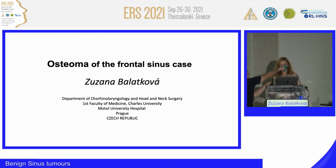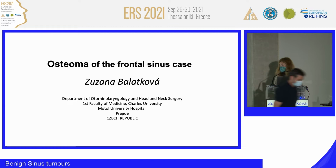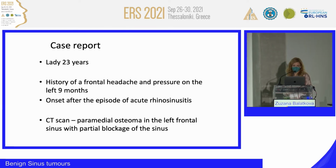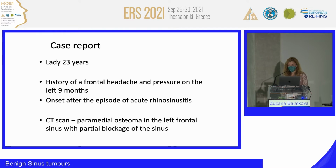Good afternoon, everybody. I would like to present to you a next case of a benign tumor of fibro-osseous tissue. It was a young lady, 23 years old. Her first symptom was acute rhinosinusitis with dominant symptoms on the left side. It was only one episode, and since that, she has had frontal headache and pressure over the left frontal region, which was distressing her, and she had just started her studies at the university, and she couldn't learn. She had some topical steroids, nasal douches, it didn't help.